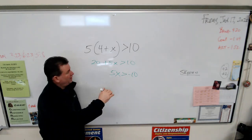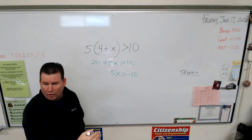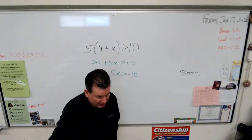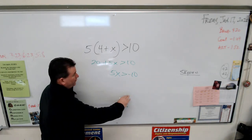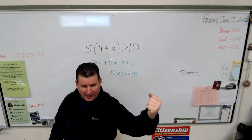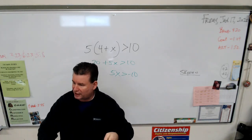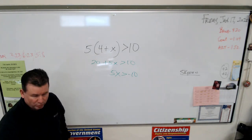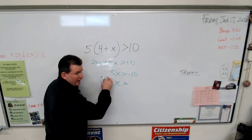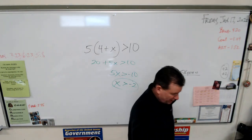Now stop right there. How many switch the sign because you subtracted from both sides? No! You only switch the sign if you multiply or divide by a negative number. So I subtracted 20 from both sides. Brett, how did I get -10? Because I was combining -20 with +10. Find the difference, 10. Use the sign of the larger one, which was the -20. Get rid of the 5 by dividing by +5. So x is greater than -2. Say amen if you got that.